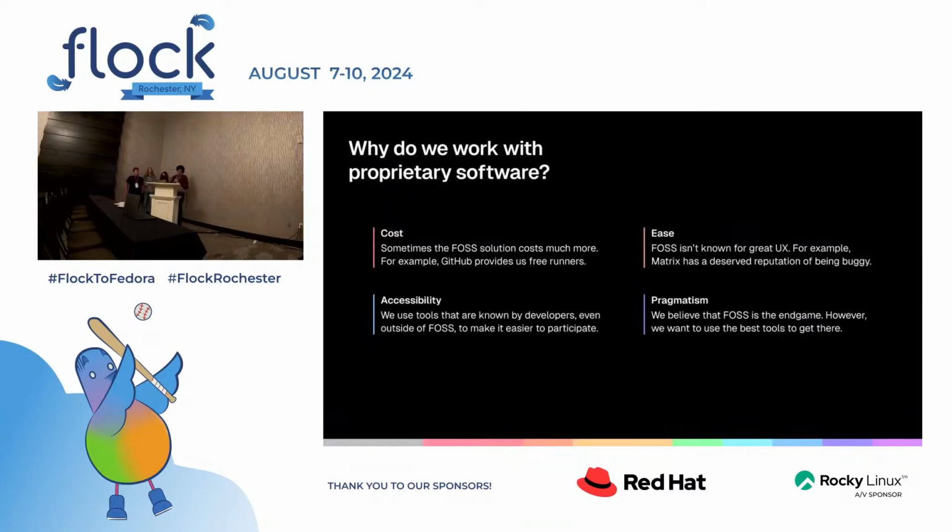So you might notice we work with quite a bit of proprietary software, for example, Discord and GitHub, right? And I know there's a lot of people who probably have an objection to that, but here's our rationale. Cost, right? GitHub subsidizes us a lot in terms of CI. I'm very grateful to them. They haven't shut us down yet. Also very grateful to Works on ARM.